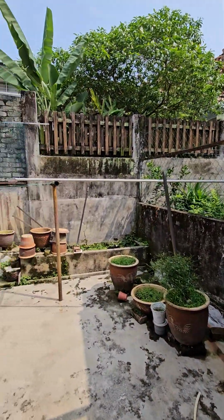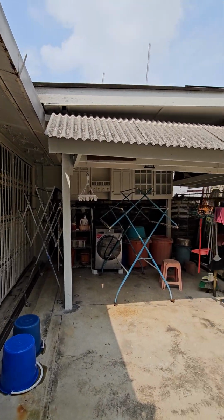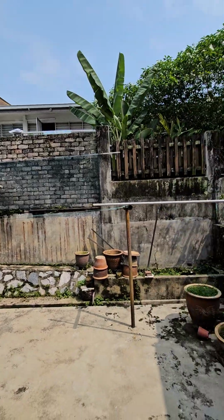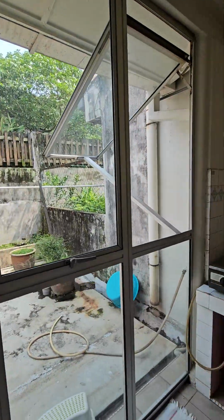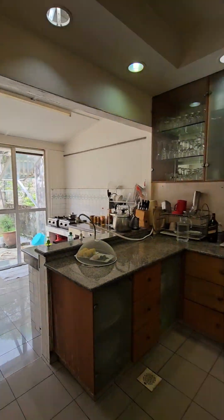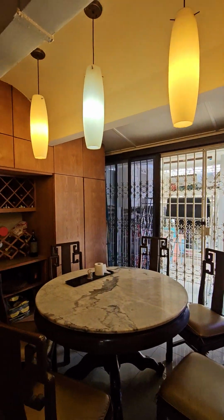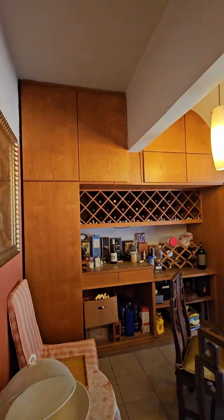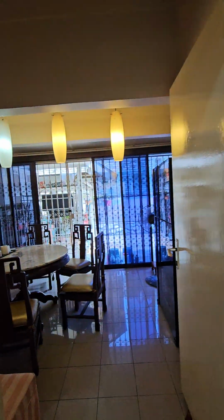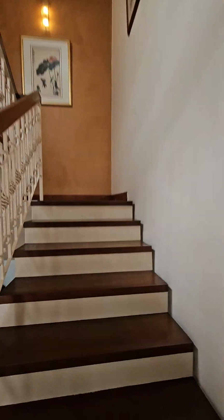Backyard is still very, very spacious, lots of light coming in. Kitchen has been extended. This is now the dining area. Lots of nice storage in here. We'll now walk upstairs.